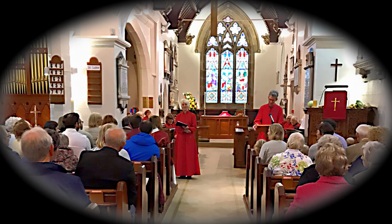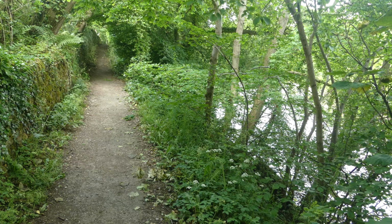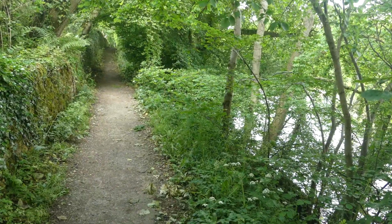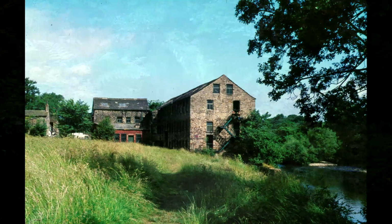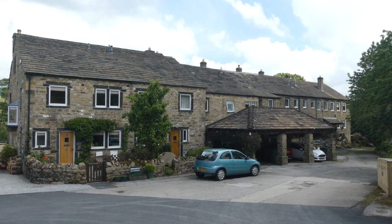We're now close to the river Wharfe and go down steps from North Street, past the suspension bridge and alongside the river to the oldest of Addingham's mills, High Mill, which looked like this in the 1960s. An ancient corn mill, it was extended at the end of the 18th century for cotton spinning, but again is now housing.